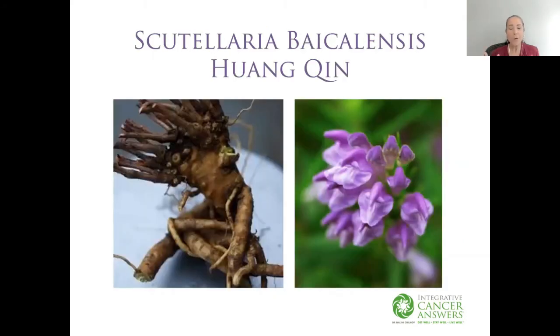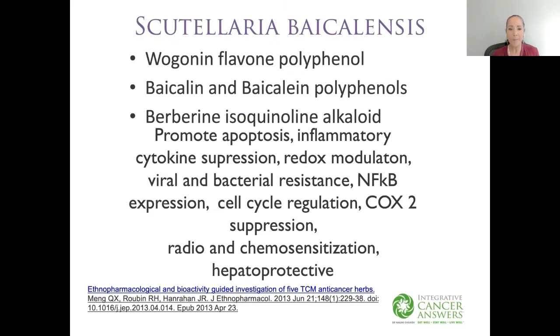Now, if you only remember one anti-cancer herb today, this is one I want you to know. This is one of the most important herbs in Chinese cancer herbal medicine, Huang Qin, Scutellaria baicalensis. It's in almost every anti-tumor formula. It has several phytochemicals, plant chemicals, that have very potent anti-tumor activity, anti-inflammatory activity. And so Scutellaria is also really good for the microbiome in the gut, which gets disrupted during cancer and cancer treatments. And there's wonderful protection to the liver. So this is one of the most important herbs.